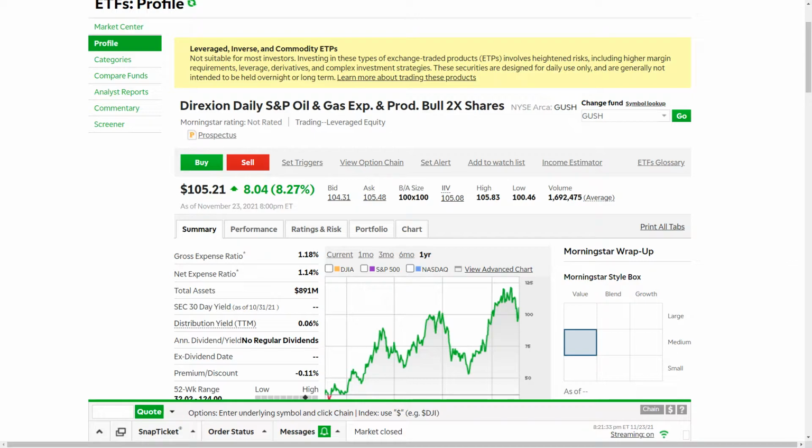Today we're going to be talking about one of my favorite trades that we've played very well this year in GUSH. That is GUSH, the ticker symbol for the Direxion Daily S&P Oil & Gas Exploration & Production Bull 2x fund. This is a leveraged fund, which means that if oil price is going to move up, then you're going to see this fund move up doubly so. If oil and production shares are going to drop, you're going to see this drop doubly so.